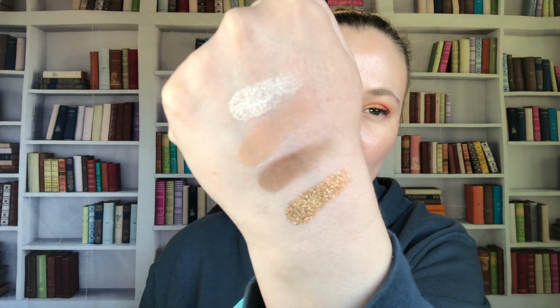This one, we got a lot of fallout with those shimmers. I don't know if you can see how it blended in down there. There are some pretty shades in here. I like the mattes more than the shimmers, just because the shimmers are so chunky. They do blend out, but they have more of a presence than I necessarily want. They're a little too foiled. That's the word I was looking for. But the mattes in here, I think, are really nice.